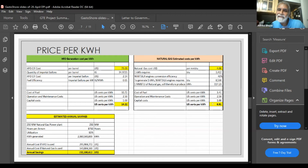Even so, let us suppose they are right. It's 7 US cents per kilowatt hour. It's still far above the 2 cents per kilowatt hour for solar power. But I'm not getting the 7 cents. I'm getting something like 17 cents. So what the government has to do is to put out the calculation so that we could know. But that is where I'd like to end. I hope I was being heard somehow.